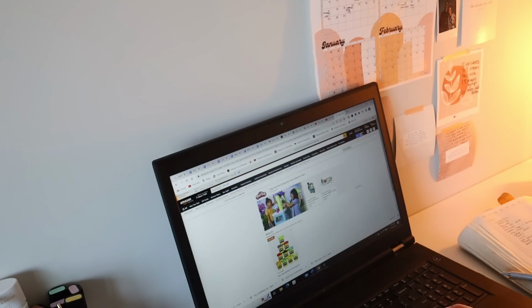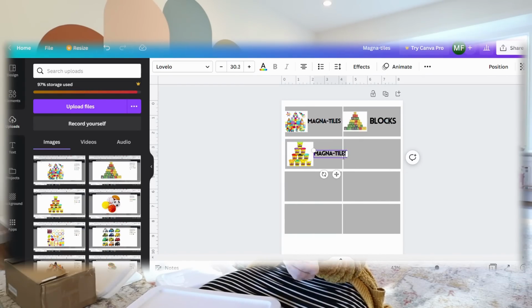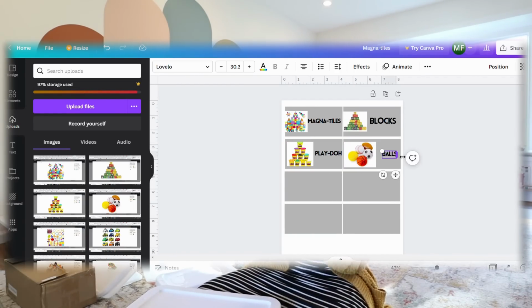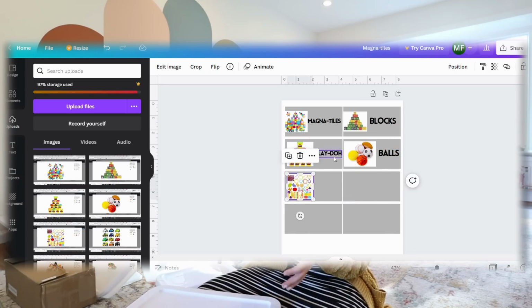and then I screenshotted the product image. The way you screenshot is just hit the print screen and the Windows button at the same time, and that will screenshot whatever you're looking at. Crop them down, and then I used a bold, simple font that my 3-year-old can't read yet, but my 5-year-old is starting to, and so there's both the picture and the words, so they can learn them simultaneously.